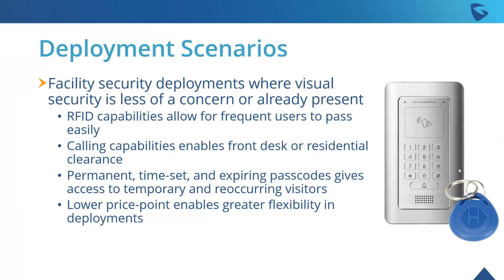We have one in our office outside as well. Obviously, we all want to be able to get in without having to dial to anyone. Definitely a useful feature there. Call capabilities enables a front desk or residential clearance if maybe that is something that your deployment needs or if that's something your customer is asking for. This is definitely one option to keep in mind. Permanent time set and expiring passcodes gives access to temporary and reoccurring visitors.